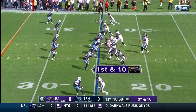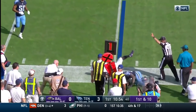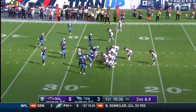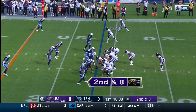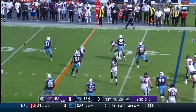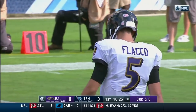Running back is Collins. It is 1st and 10. And they go underneath here. Ben Watson is brought down by Brian Orakpo to take his place. We'll update that in just a second. 2nd down, long 8. Play action by Flacco, a little bit high, and he was going that time for Wallace, with the coverage by the rookie, Adoree Jackson.